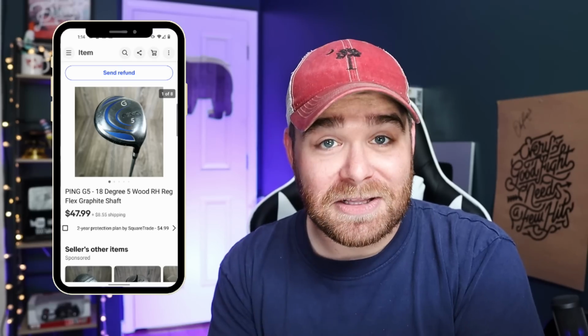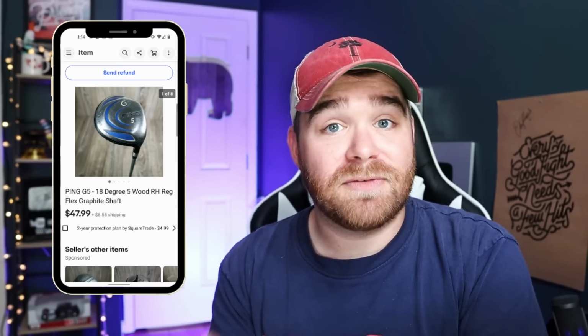Anytime you guys see Ping, whether it's new or old, definitely look it up. Ping is one of the best brands of golf clubs and golf equipment to be on the lookout for. This one, again, we paid $1 for it, and it sold for $47.99 plus shipping. It sold very quickly in about 3 or 4 days, and I did accept the best offer on this.